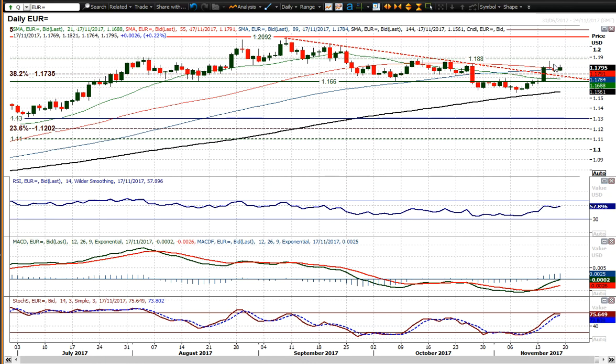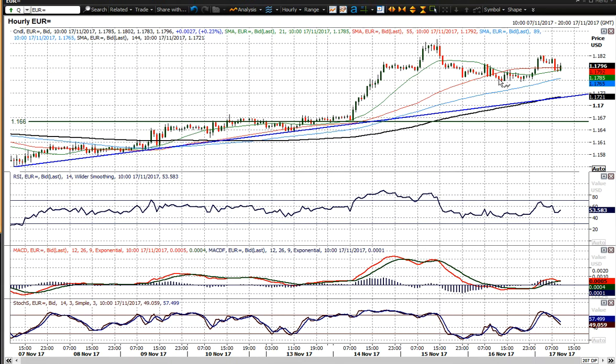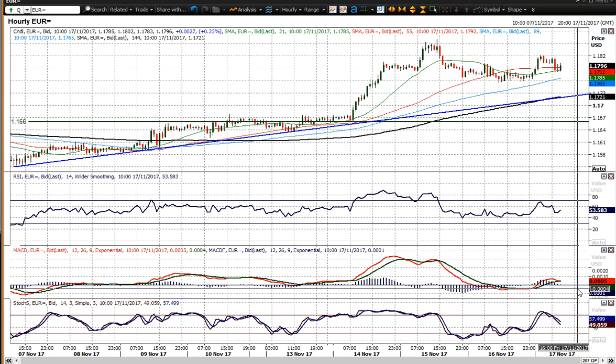But having found support yesterday at 1755, we've rallied a bit and stabilised. And it's interesting that this stabilisation has come as the momentum indicators on the hourly have come back towards 40 again on the RSI. The MACD lines have turned up around neutral. So this plays into the whole argument that we're still looking fairly positive.